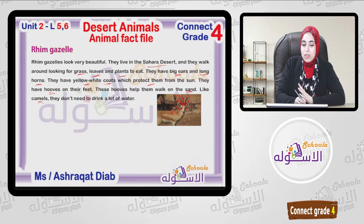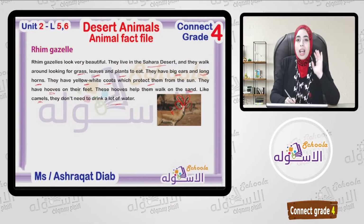Exactly like the camels. They don't need to drink a lot of water. Okay. Remember when we talked about camels, we said that they can live without water for a long time. The same as the Ringgazzle, they can live for a long time without water. Or they don't need to drink a lot of water because they live in the desert. Okay? Is it easy? Great.